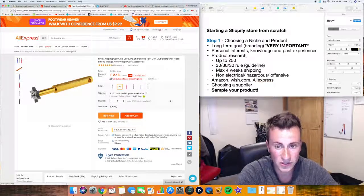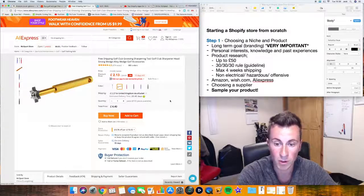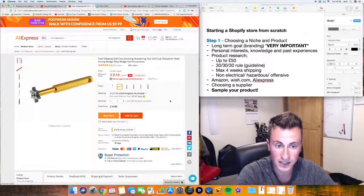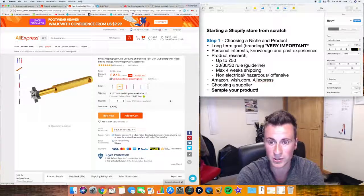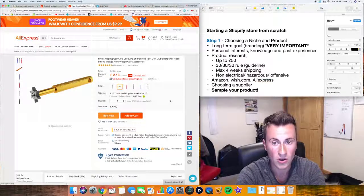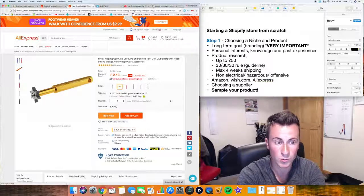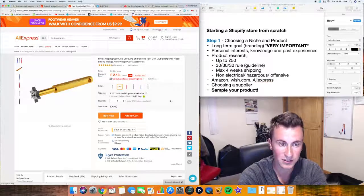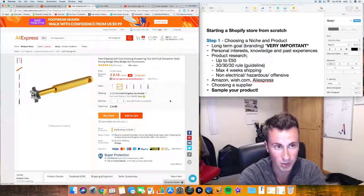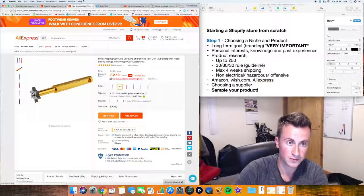So it doesn't fit that 30-30-30 rule, but it does fit the hook product / impulse product range, which is £10 to £20. I know for a fact that people will see this. The casual golfer isn't going to be aware of a tool like this, if they see this and see it's only £15, they're just going to buy it there and then. So straight away, ideal product.